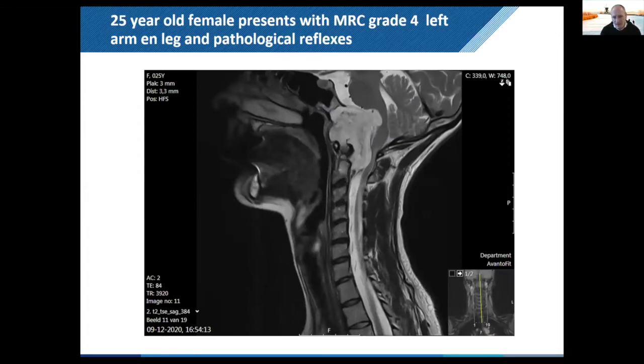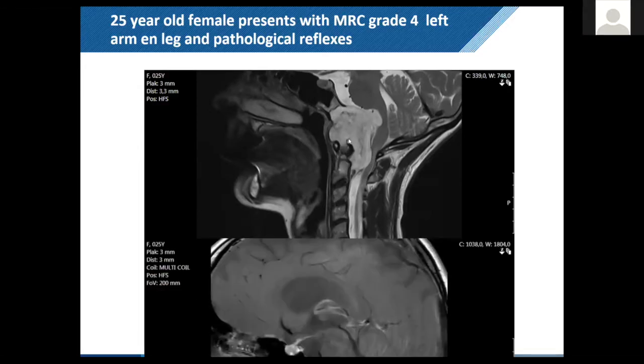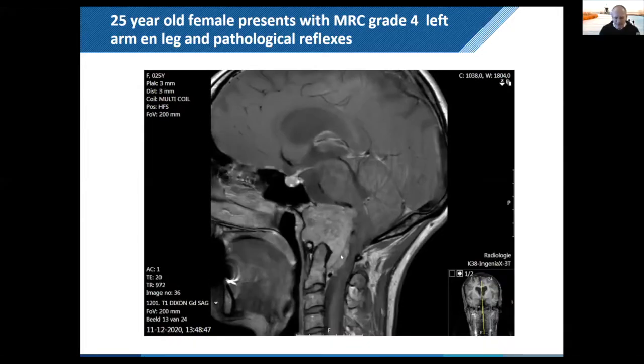hemiparesis on the left side. Her left arm and leg were somewhat weaker. She had pathological reflexes on examination. And then she presents with this midline tumor, which is bright on T2. It's in a craniocervical junction. It's enhancing, but not very brightly, as we saw earlier.